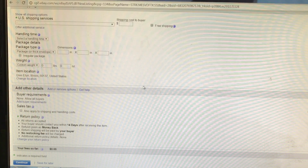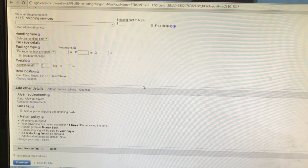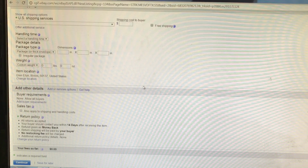So on this account, I will do free shipping. If you want to charge for shipping, I probably wouldn't advise it in the beginning, because with Cassini and Google, you also have to consider your buyers, and in the beginning you want to guarantee sales because you want movement. If stuff doesn't sell, your feed starts to get stale, and then your account just moves down the line. So for me personally, I'm going to pick free shipping.